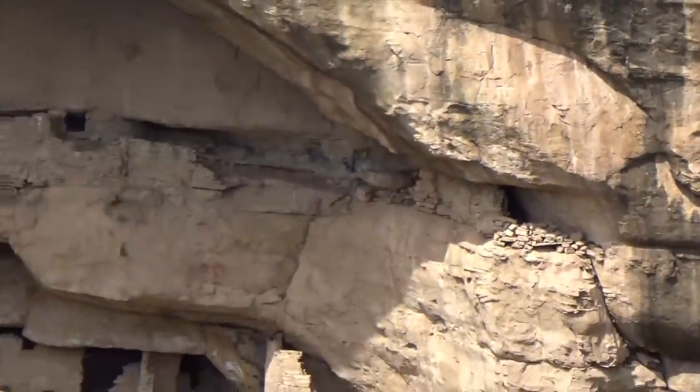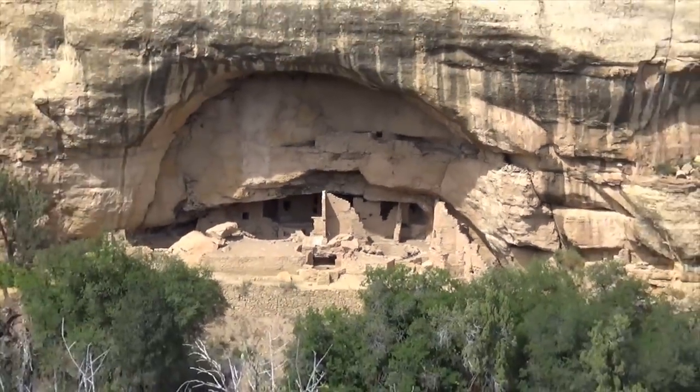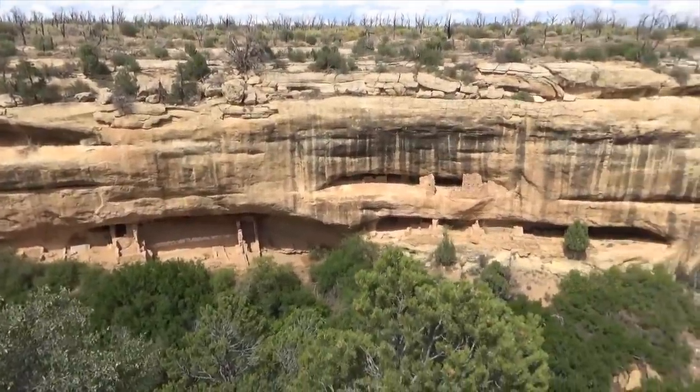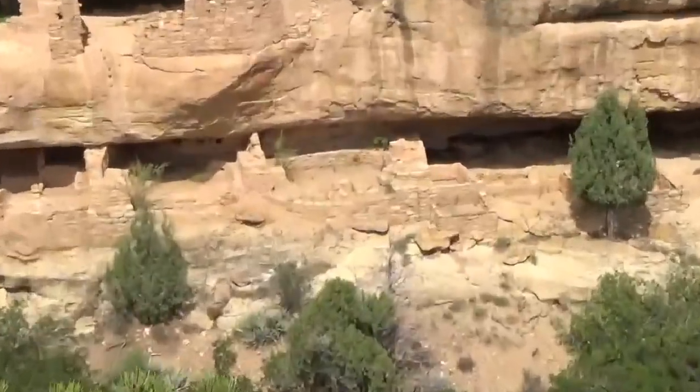That's where the pit bosses were. They were overlooking all the other employees, making sure they were doing what they were supposed to be doing. Here is the fire temple area. Pretty extensive. Multiple kivas down on this level.